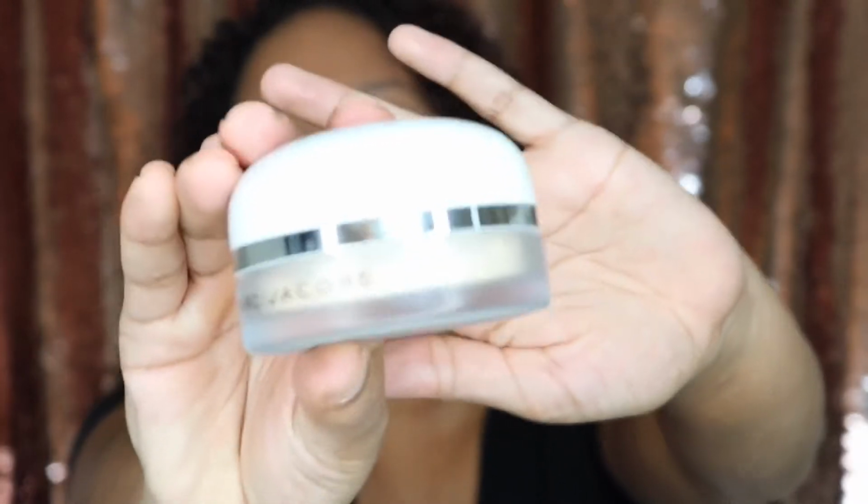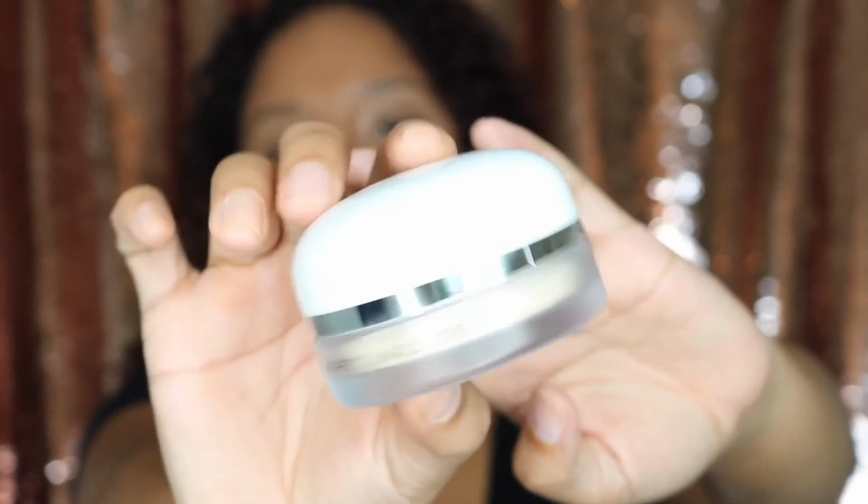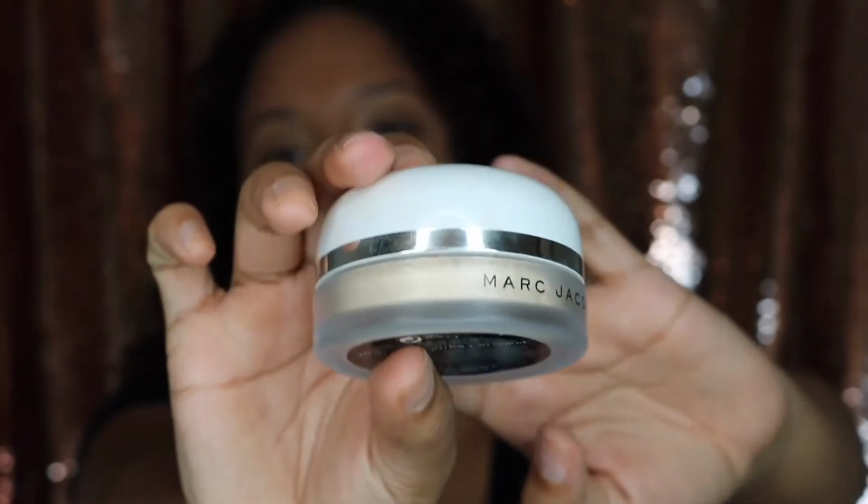All right, we're back, face is on, so I look a little bit more normal now. We're gonna test out the Marc Jacobs Finish Line Perfecting Coconut Setting Powder. Again, with these companies making these really long-winded names. Basically this is what the packaging looks like. It is this nice, sleek little guy. It kind of looks like a macaroon. It's kind of cute. I'm here for it.